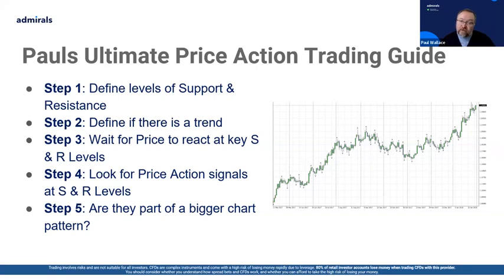Because what we're looking for is step 4, which is looking for some of those price action triggers at those significant levels. So it might be the price action triggers we've talked about before, things like engulfing candles, pin bars, key reversals, inside bars, star formations. We're looking for them to give us a trigger, but we also need to be aware of step 5. Is it part of a bigger chart pattern?